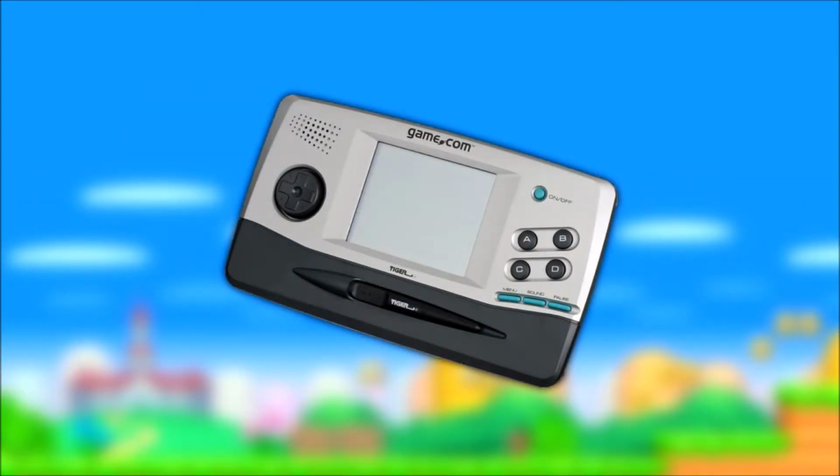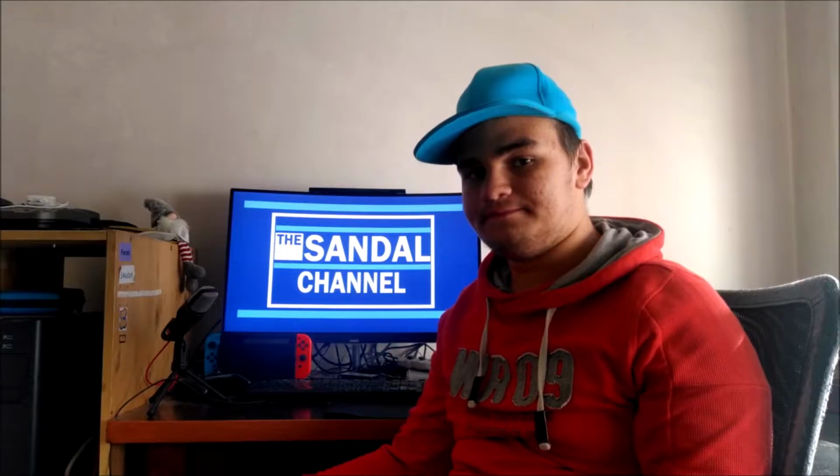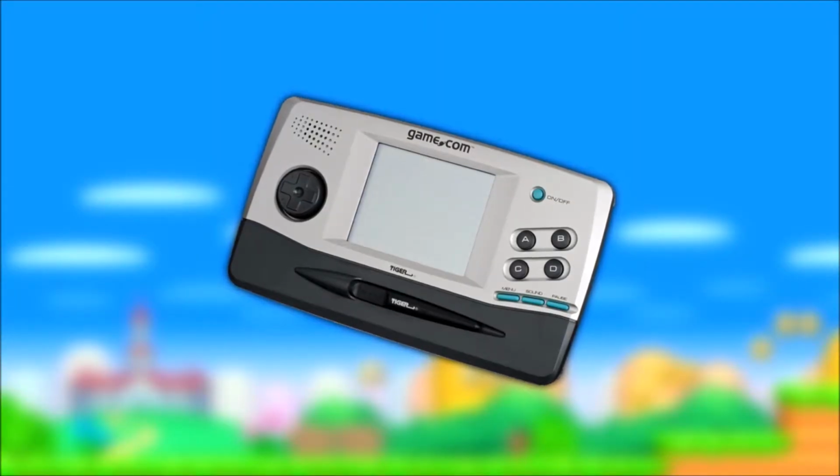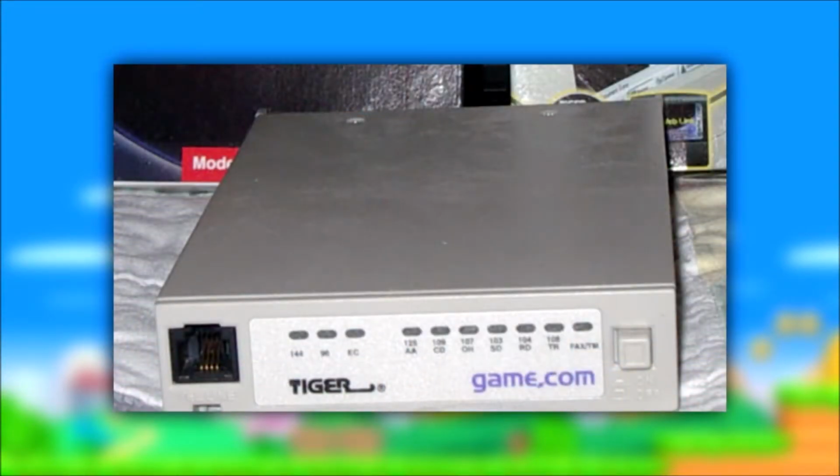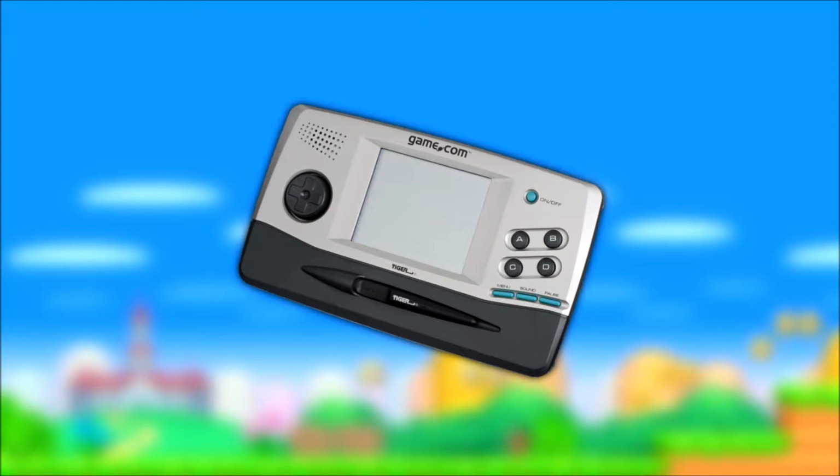What is the Game.com? Well, a portable console, probably. The Game.com, released by Tiger Electronics in September 1997, had some neat ideas for the time. The system could be connected to the internet and had a touchscreen. It also had 2 cartridge slots for double mediocrity.